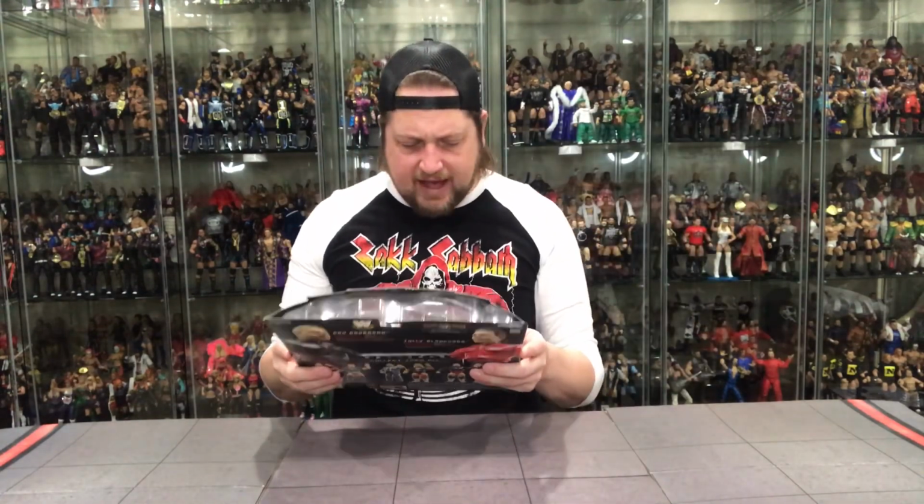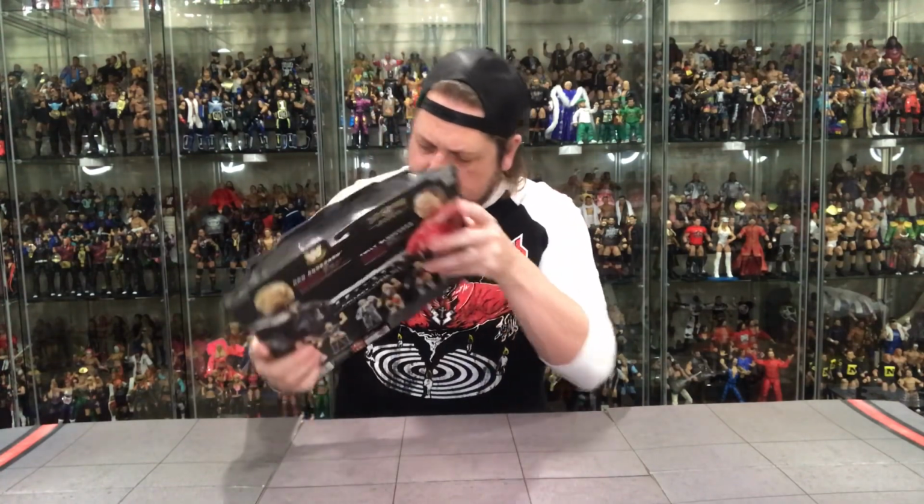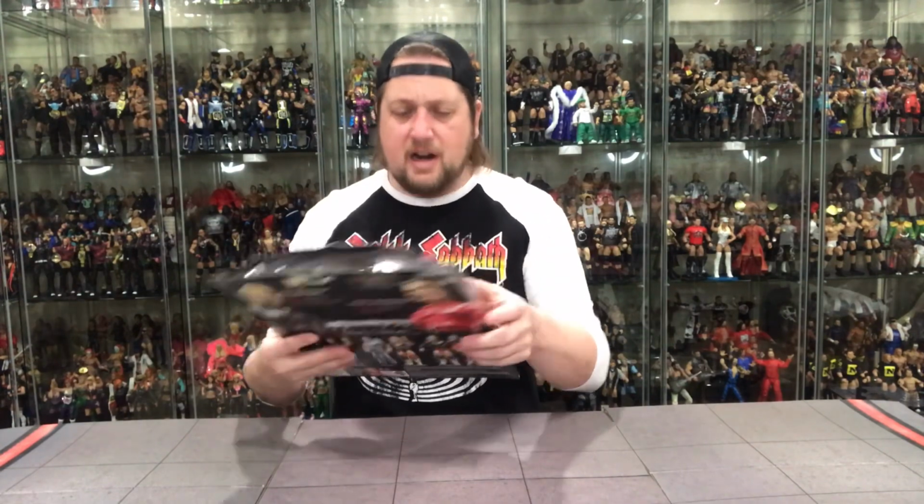So I think that is a really, really cool thing to do there. But besides that, you got the AA and the TB, the initials on their trunks. They got the same boots. Looks like they got the same boots. They do. Yeah, a very, very solid set.